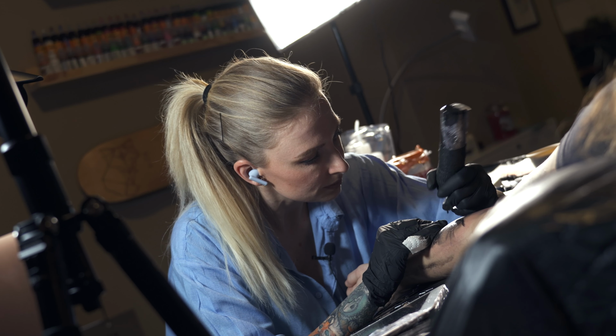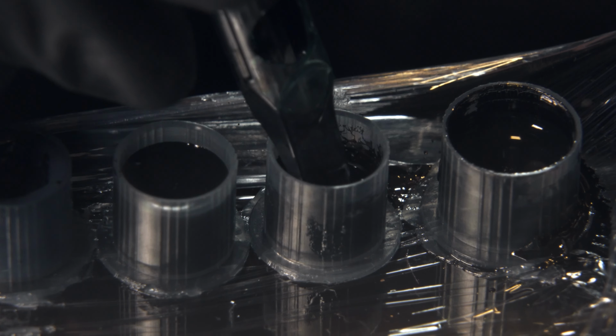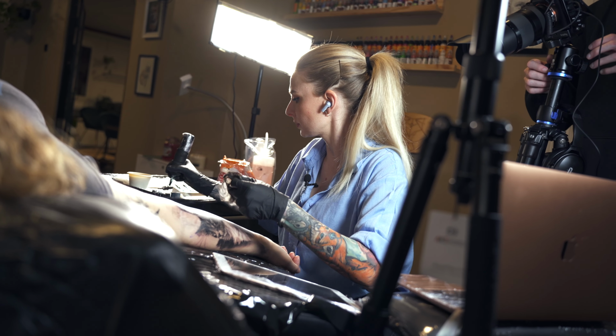I used to use a lot of grey colors before, and now I've gone back to grey wash. So I'm making my own dilution, but I still keep some grey colors next to it to mix them.